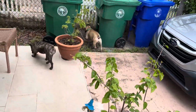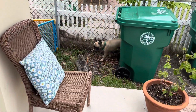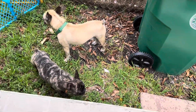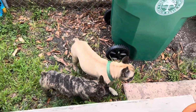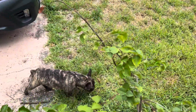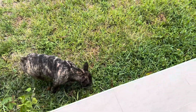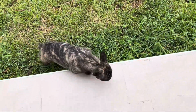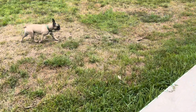Oh, it looks like they're off to an adventure on the side there. They love seeing what's beyond the gate. They are curious to know what lies beyond the gate. Bella. Bella. She's ignoring me. Apparently, she's more interested in whatever's in the grass.